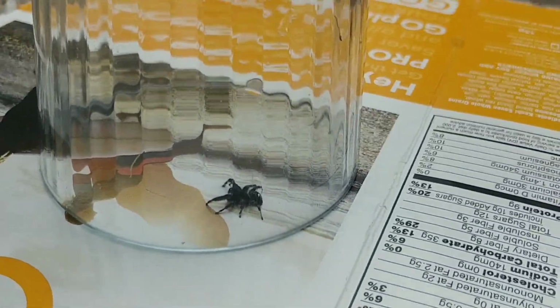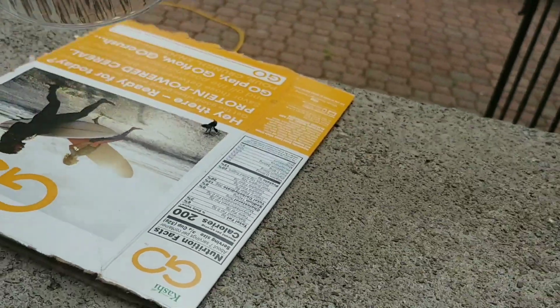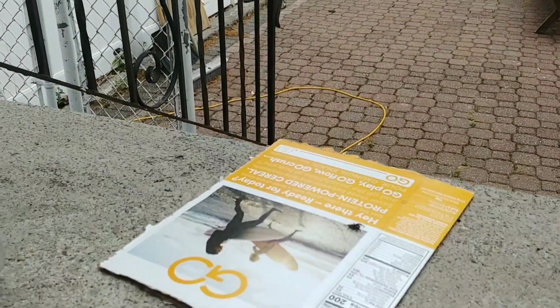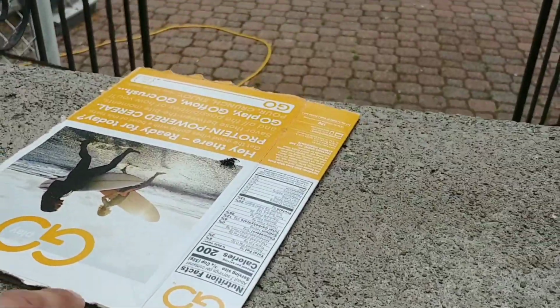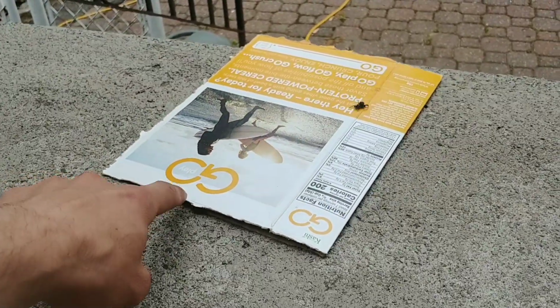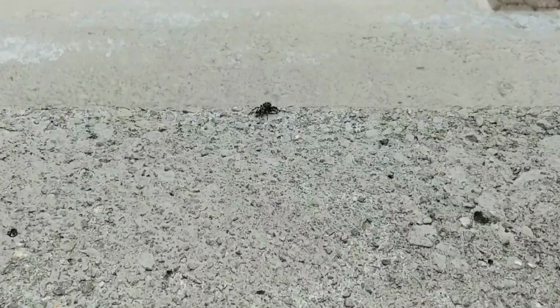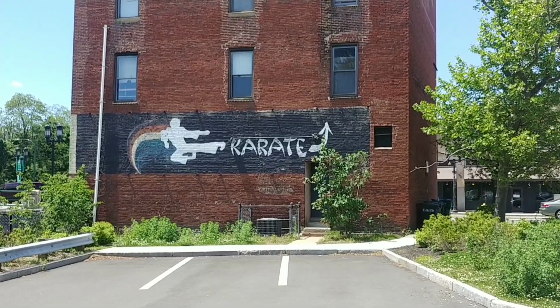Hello, spider. Hello. What are you doing? It's probably still got web in there. Whoop. Go do activities. Go do activities. There you go, bud. Yoo-hoo. That was kind of fun. Now back to the regular shot. That's a nice sign.